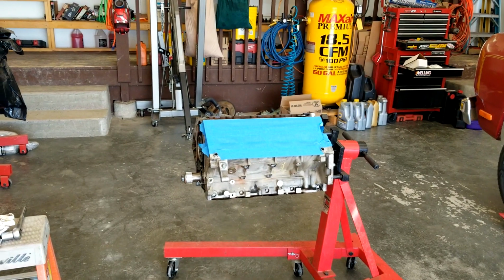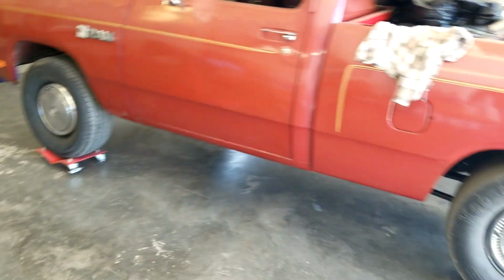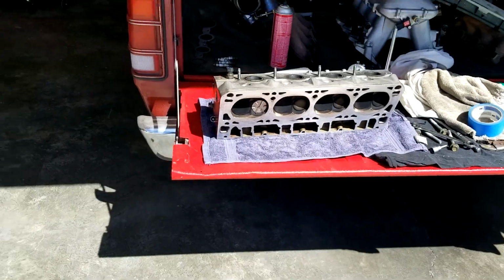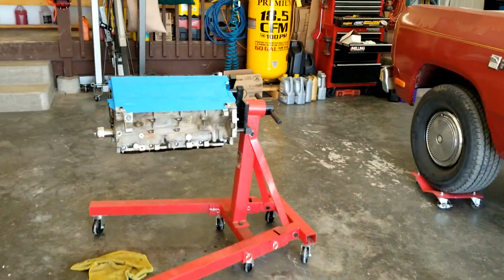So instead we're fly cutting the pistons because Mr. Dave Lindy didn't suck. He actually overnighted me a fly cutting tool. So anyway, that's where we're at: Summit Stage 4 LS turbo cam with the fly cutting tool from Dave Lindy.